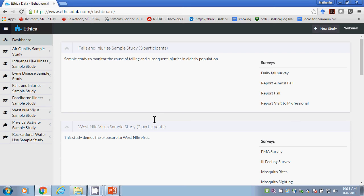So suppose we have a study on air quality. The next study might be a study in influenza-like illness. So for air quality, we might see buttons that relate to things like I'm coughing and wheezing, or I'm exercising, or what have you. Influenza-like illness might have buttons that report cases of illness associated with influenza-like illness symptoms. And the buttons, therefore, will be different.